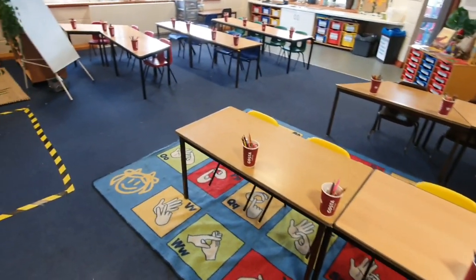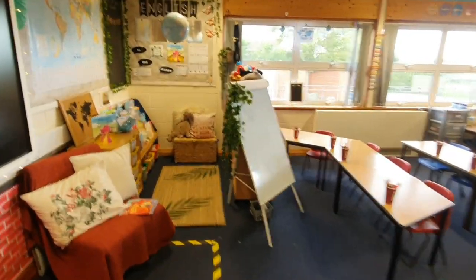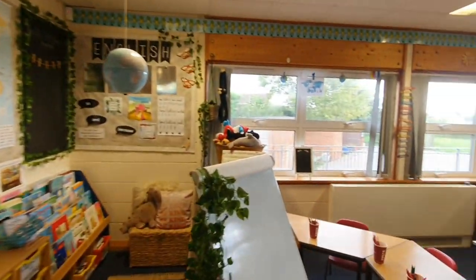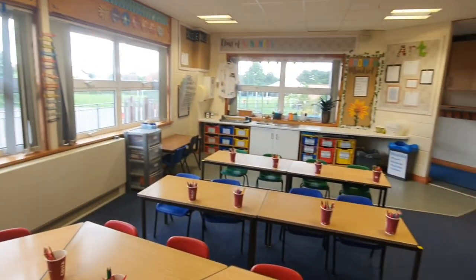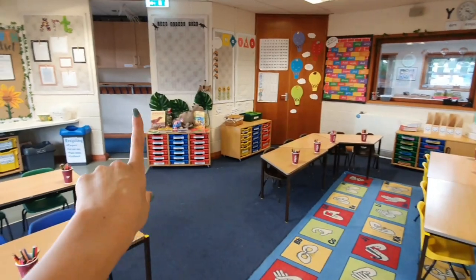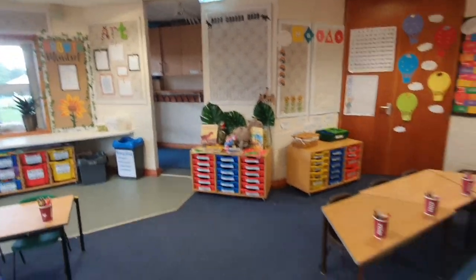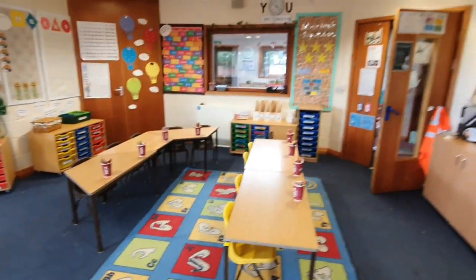Unfortunately, we won't be able to have carpet time. That's why the carpet's underneath. But hopefully in the new year, we can have the carpet out again. But yeah, I'm really happy with it and I feel very organised, ready for September. Oh, and then there's a cloakroom by there, but that's pretty self-explanatory. But yeah, this is my classroom.